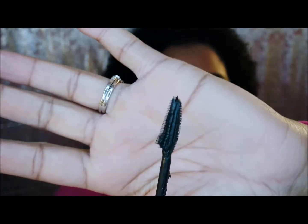This is the L'Oreal Voluminous Butterfly Mascara. I don't know if I'll buy this again. I mean, it was good, but not as good as some other stuff that I have come across and found. Like the brush is really flimsy, and I don't think I would go through all that.